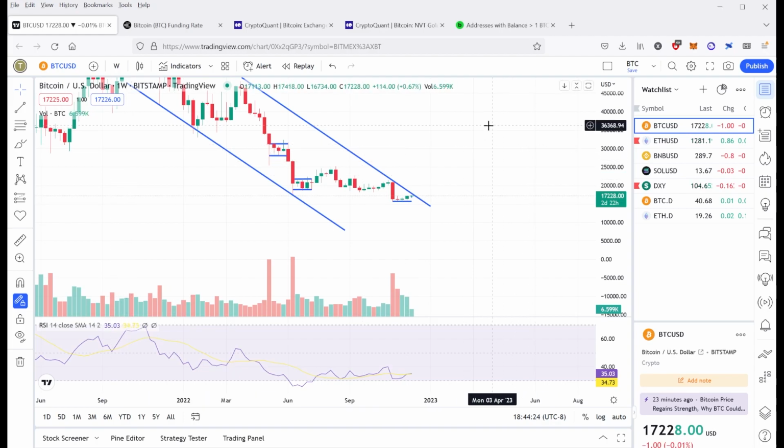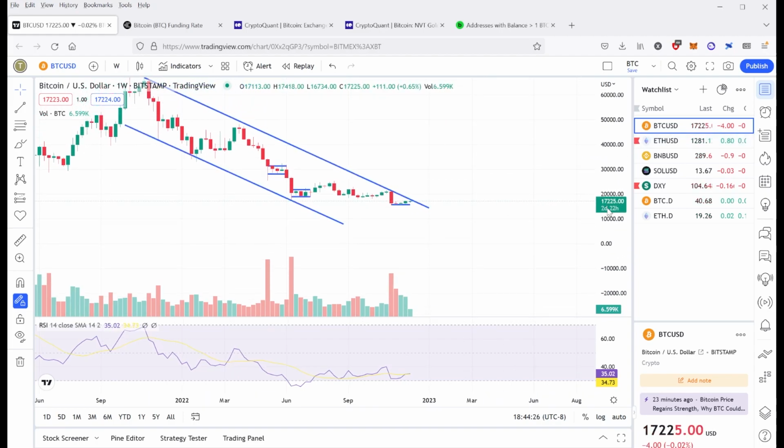We're going to go ahead and take a look at our Bitcoin chart TA, as well as some metrics and some other cryptocurrencies like Ethereum and Binance Coin.